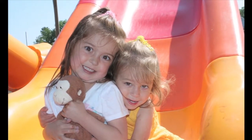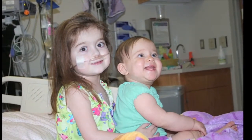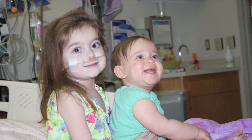This is the most complicated heart condition, and they explain it so that we who have never even heard of CHD before could understand what's going to be going on with our baby.